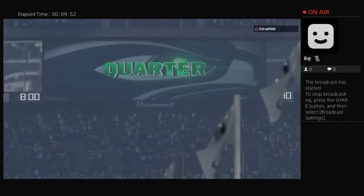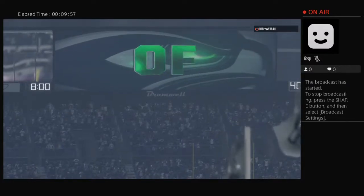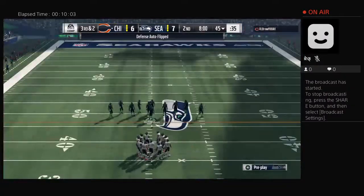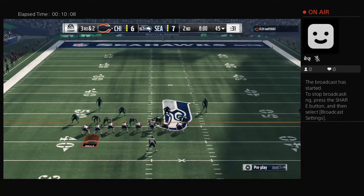Brandon Gaudin, Charles Davis back with you as it's Bears football here to begin quarter number 2. They're up against a 3rd and 2 to start things out. And the defense definitely showing blitz here. Here we go now.